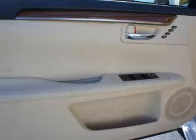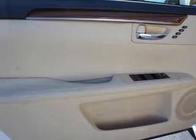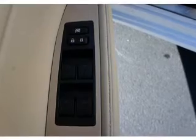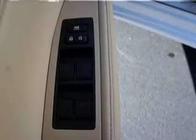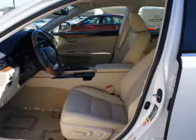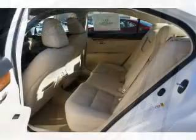Inside you'll find heated seats, Bluetooth connectivity, digital radio, Sirius XM satellite radio, and auxiliary input, steering wheel controls, automatic climate control, a backup camera, curtain head airbags, front airbags.